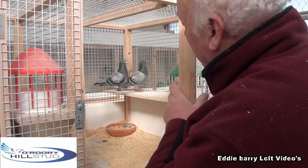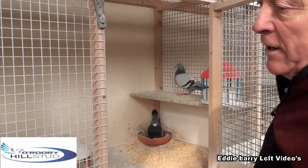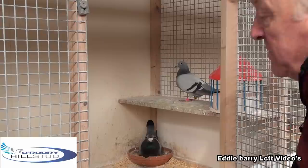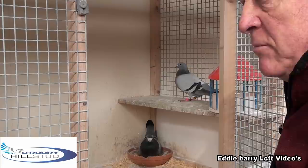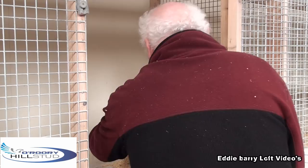There's a Willie Jacob cock here. He's a full brother to Willie's Pride. He's a direct son of the King of Diamonds. He was the ace pigeon for Willie Jacobs over in Belgium. His nest mate is Blue Hen, that I showed you, the Big Blue Hen. He's bred multiple winners. Bred the pigeon that was 8th open in the Young Bird National. This is a really top class cock here.